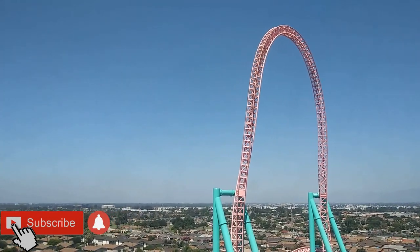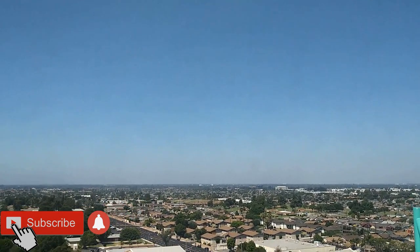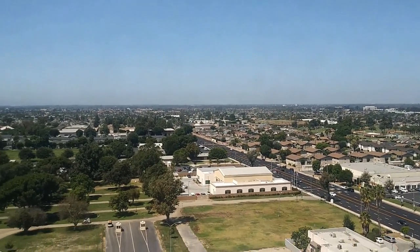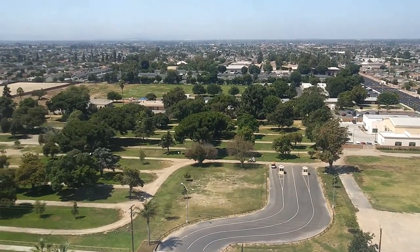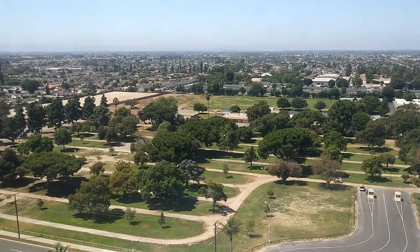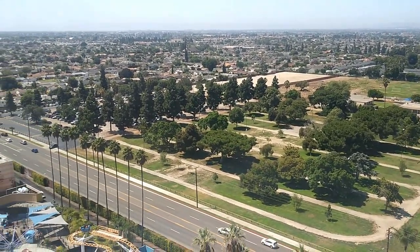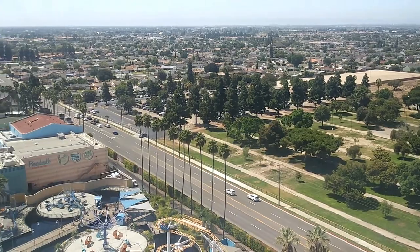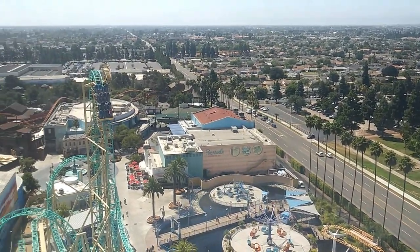We would like to now direct your attention to outside your window as we tell you some of the sights you will see. To the south, you will see Hangtime, which takes riders up a 15-story lift hill and suspends them at the top before descending down a 96-degree drop. To the east, you will see many sites within our ghost town, Fiesta Village, and Camp Snoopy areas. That mountain range, for instance, is our Timber Mountain Log Ride.